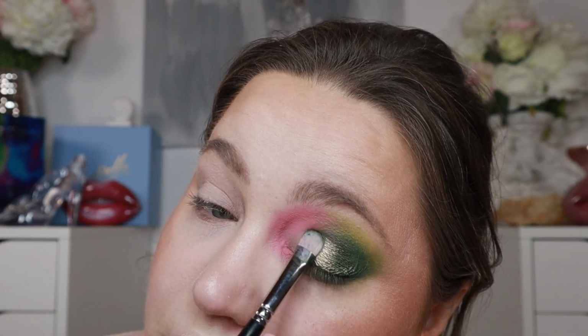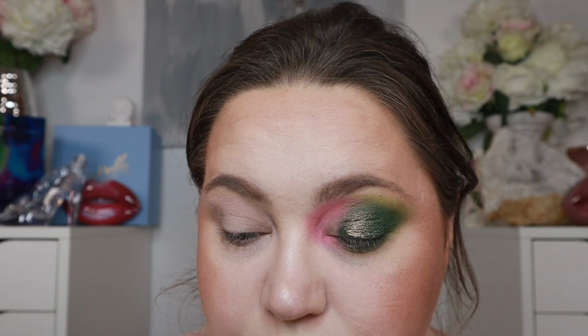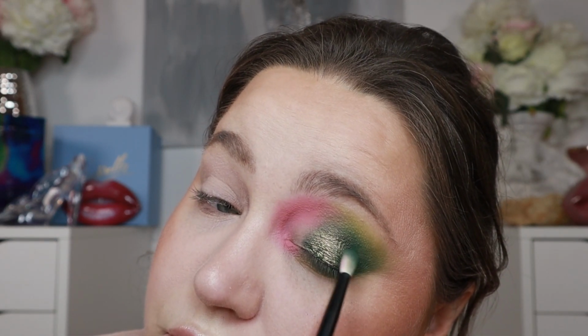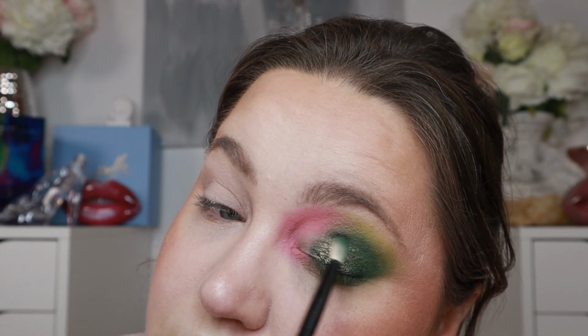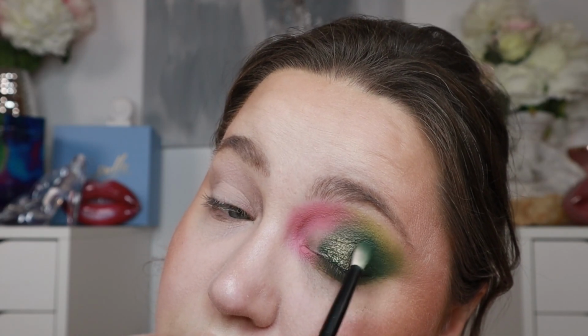Oh, gorgeous. I will go in until I see the pink, and then I will go in with this shade. I will go in with the brush and the deep green again, and just stipple on a little bit of darkness, just a little bit, so it did blend well. So everything is blending well.